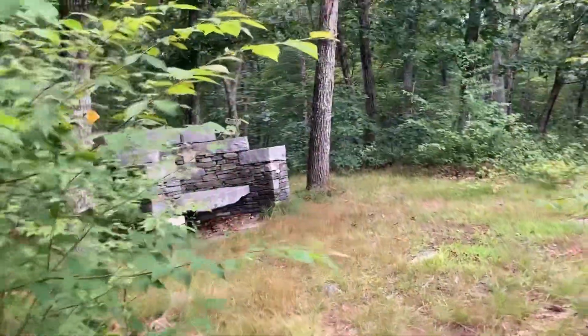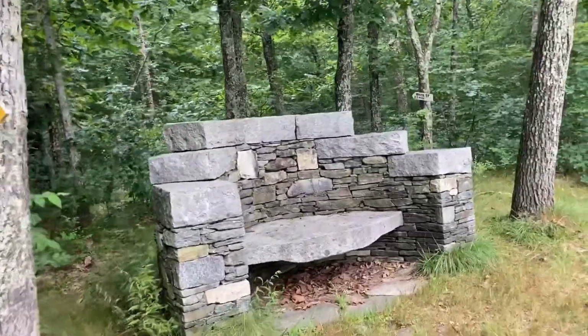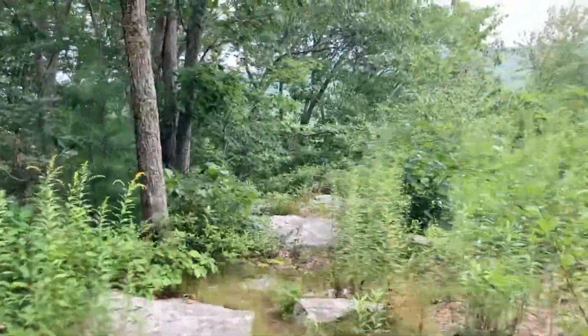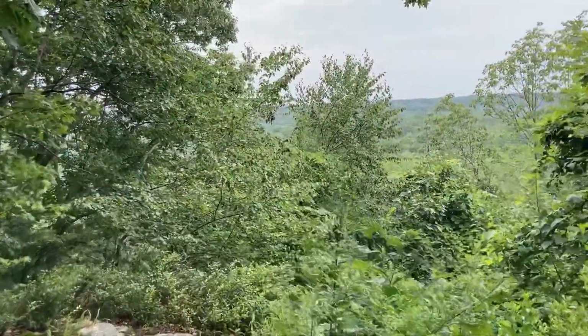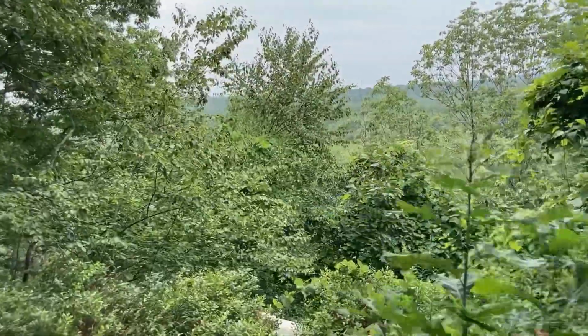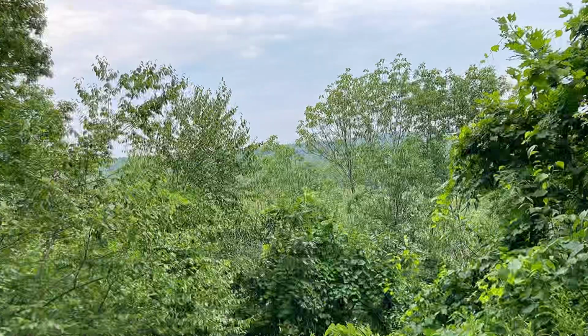Okay, made it. Let's see what's going on here because it looks like it could be good. And it is. Here's another stone bench. And here's the overlook. Oh, okay, that was definitely worth it. So definitely take the yellow trail. This is pretty fun.